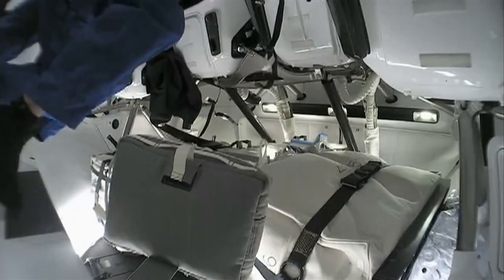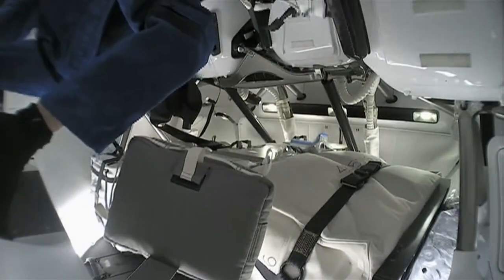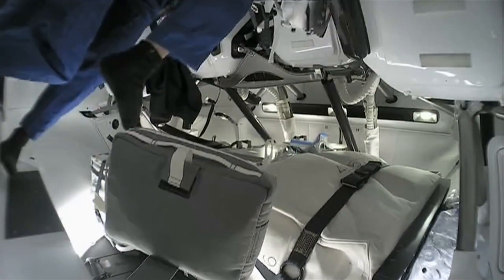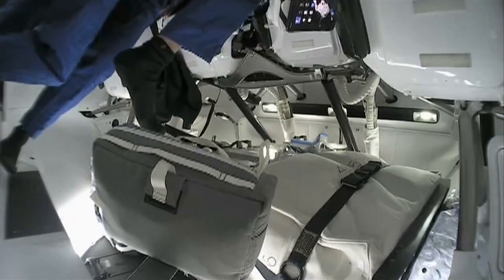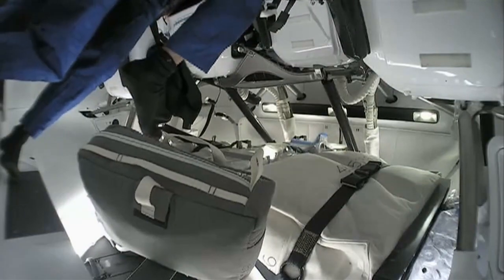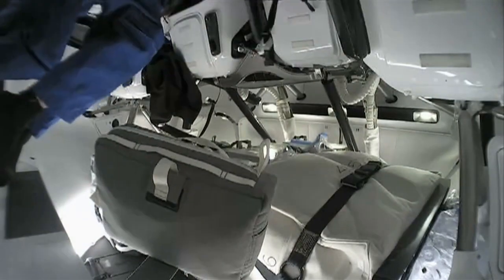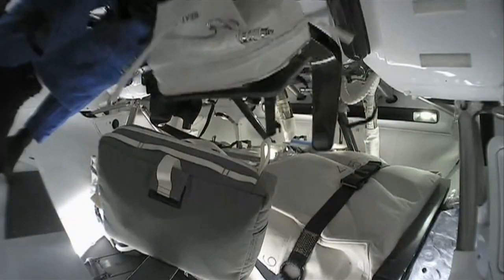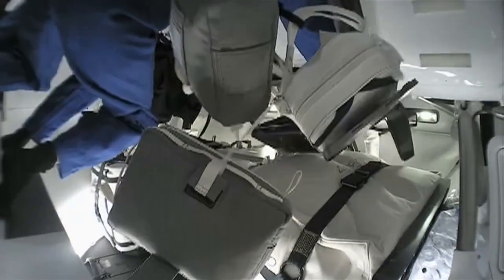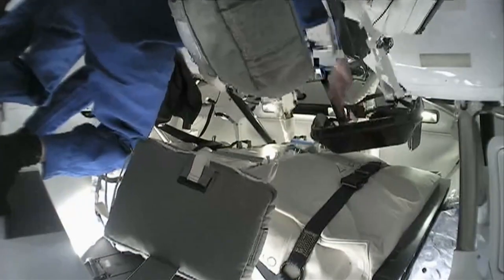And we are getting views back inside Crew Dragon Endurance of Crew 7, first time since they've docked to the International Space Station. Great to see them on board. May just be a little bit more time until we do welcome them on board as they continue those preparations, but these last final checks are critical to make sure everything is good to go, since it will remain docked to the International Space Station for the next 6 months.